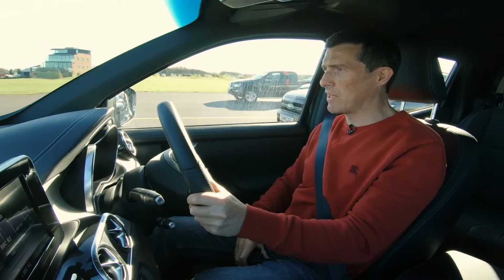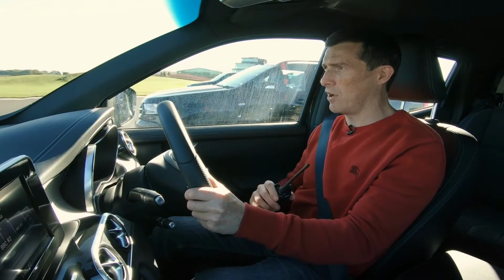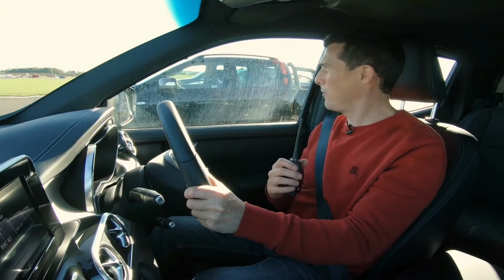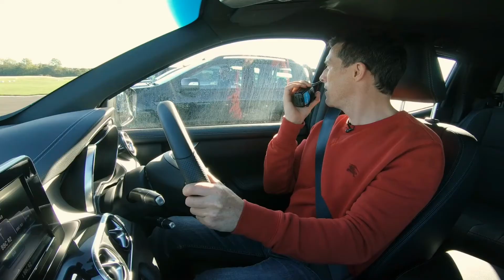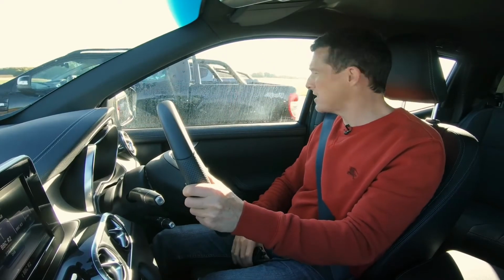Now we're going to have a rolling race from 50 miles an hour. The cars are in automatic mode, 4-wheel drive. I'm going to count it in, and then we're going to go. 3, 2, 1, go! Oh, this takes ages to kick down.